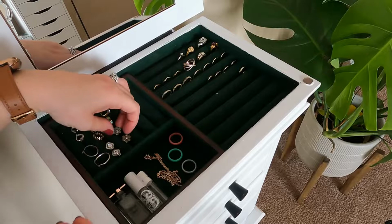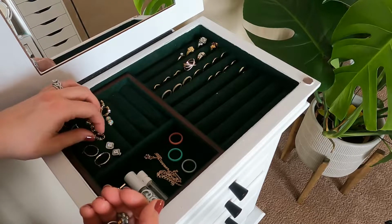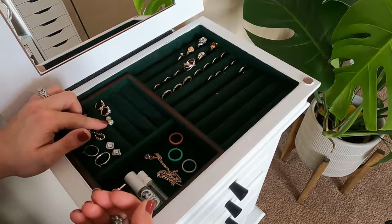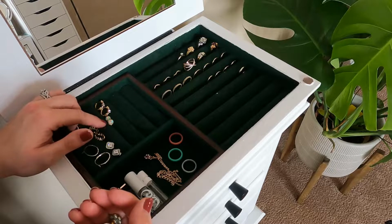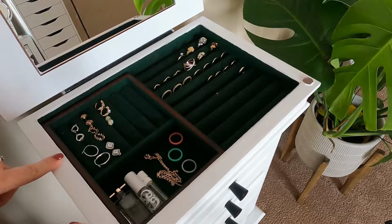Over here, I just have some larger earrings that I don't really wear anymore. Honestly, I don't wear these anymore either, but they were a gift from my husband many years ago for Valentine's Day, so they may just go back into my sentimental drawer. So yeah, moving on from here.